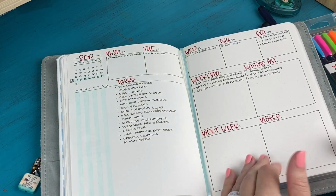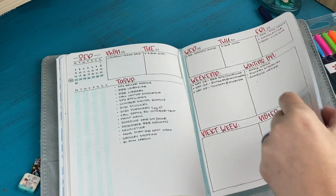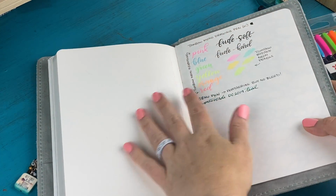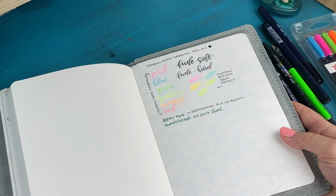We'll see. I'm not entirely sure what I'm going to do with that. And that is it. That's all I have in this journal so far. I just started it 3 weeks ago, and I've just been loving it. I did a little pen test on the back page. Hopefully you can see this here.